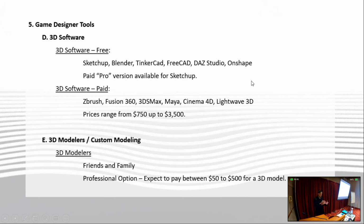Software, like I said, there's some free software out there that you can get: Blender, SketchUp, Tinkercad, FreeCAD. There's a lot, and they're pretty easy to pick up. Again, my background is all about CAD, so it was easy for me.